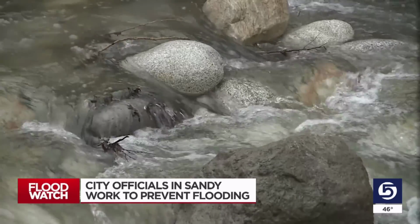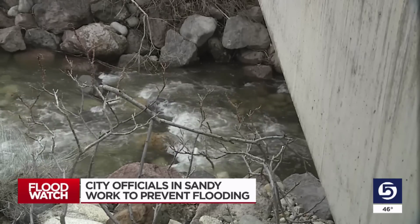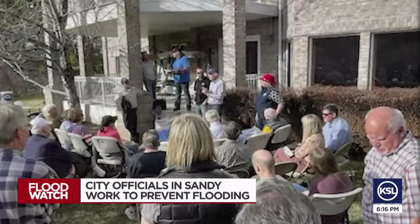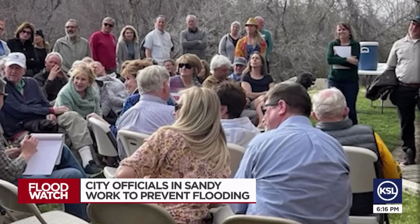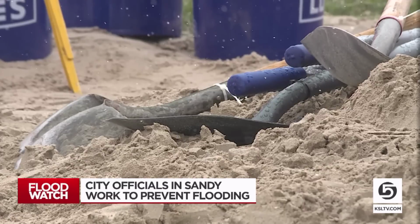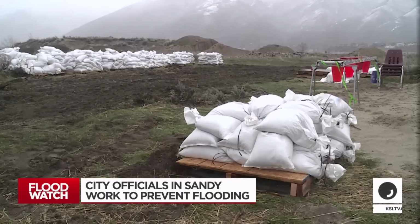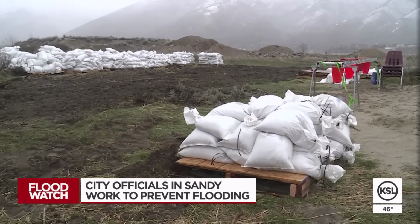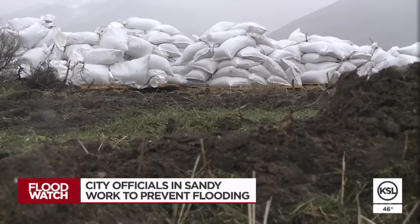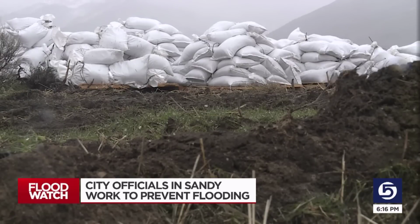Mayor Monica Zoltansky says Little Cottonwood Creek is one of 6 waterways flowing into the city of primary concern right now. Last night, she met with residents in the Willow Creek area to put them on notice. We are on high alert, but we're not in a panic mode. The neighborhoods most at risk will start seeing sandbag stations like this one in Quail Hollow. We have some strategic locations that are staged in higher risk flood areas. But while every Sandy resident is concerned, not every Sandy resident is going to be affected. Not every Sandy resident needs sandbags.